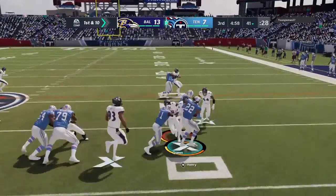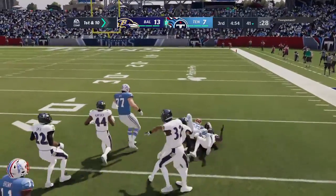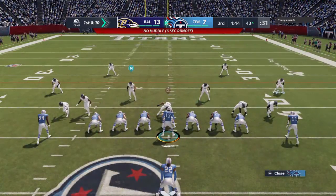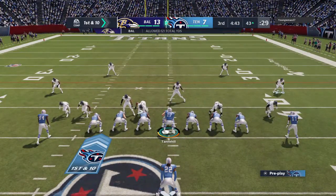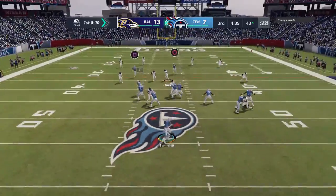Tannehill going to turn and give this to Henry. And taking it across midfield and inside the 45. 16 yards right off the bat and a first down. They'll fake the handoff. Now Tannehill.